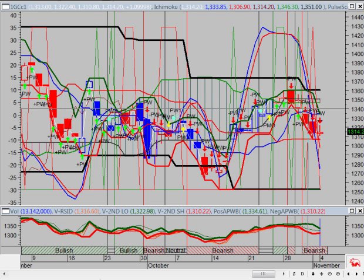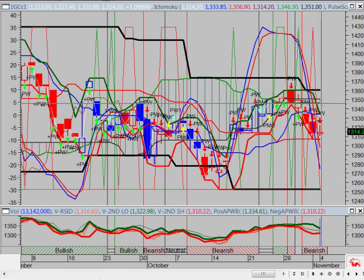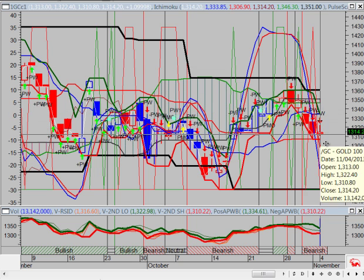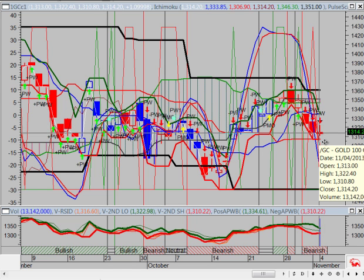Then we collapsed. We topped out here October 29th and we collapsed. Price action has caught up with the swing VIX and is gaining downside momentum, as we have indicated by the lower lows and the lower highs. Okay? How then shall we play it?